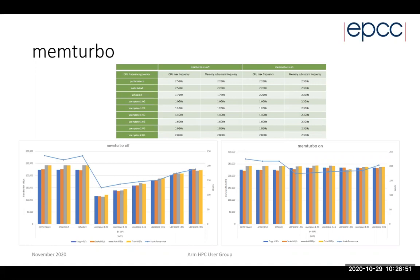The blue line on these plots is power. So that is the amount of watts drawn per node. And as you can see, there is a significant dip, even when memory turbo is on, when you go to user space 1 gigahertz setup. So your performance of stream does not change, but your power draw drops by around 30 to 40 watts. So this is really significant. And the setup that we chose for our system is to have memturbo on at all times.